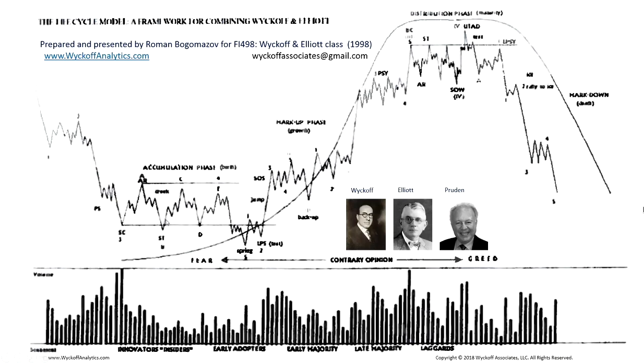And so here we're going to use this schematic, which this is very much the Wyckoffian schematic. Dr. Pruden used this chart in a class that he taught where he infused Wyckoff and Elliott wave together. And so you're going to see some Elliott wave counts on this chart, which may be very difficult to read. So don't worry about it. We're not going to talk about Elliott today.